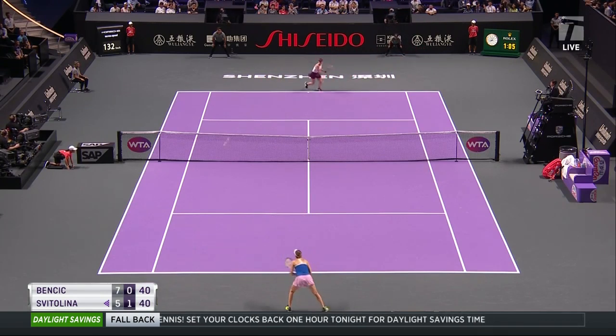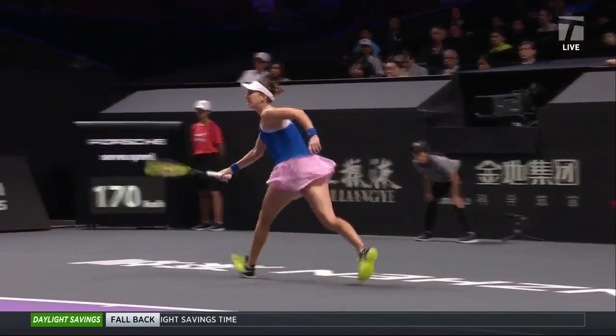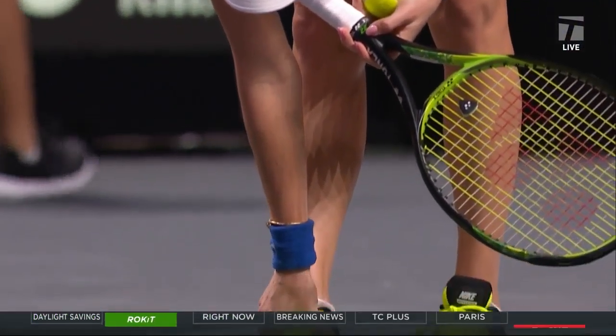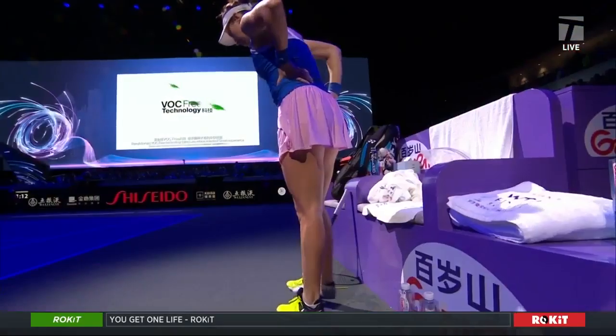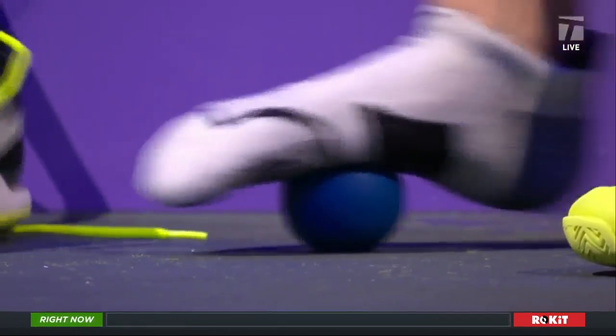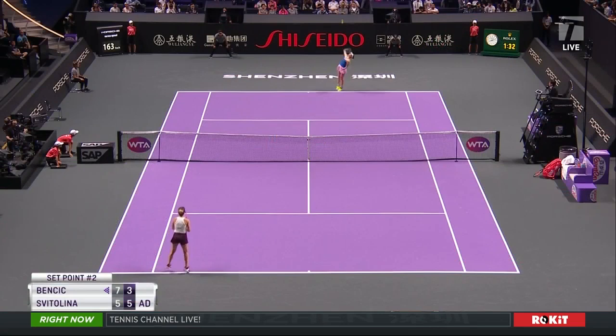But as the match wore on, the injury started to get worse. At first, it was the back. Then all of a sudden in the second set, it was her foot that started bothering her. It looked to me like plantar fasciitis, possibly, because she got a rubber ball to roll on the arch of her foot, which is one of the ways you try to deal with that. She had cramping issues in her hamstring.